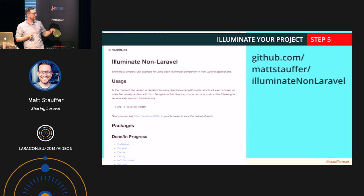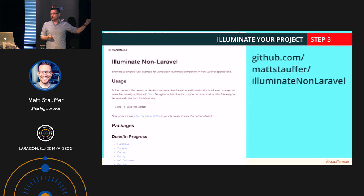So right now we have database, support, cache, config, IOC container, and routing, and we've got a lot more that we want to work on. But right now, any of those, if you're interested in having them in your project, you can go copy this code right now. And I would love, if you have experience with some of those things, for you to come and contribute some of the other ones. But my hope is within the next month or two, we'll have all of them up and running, and then hopefully contribute them back to the docs.